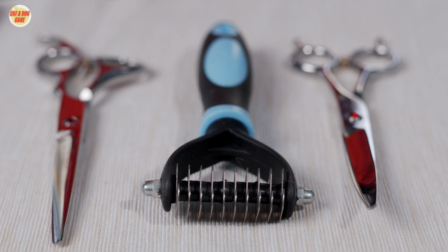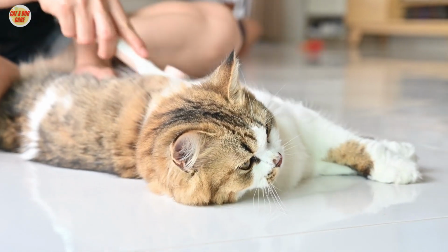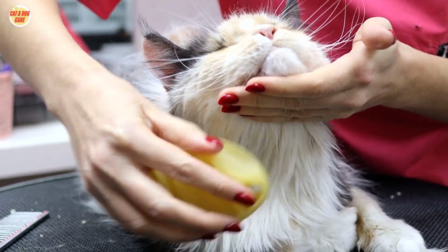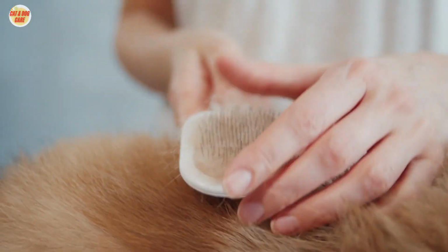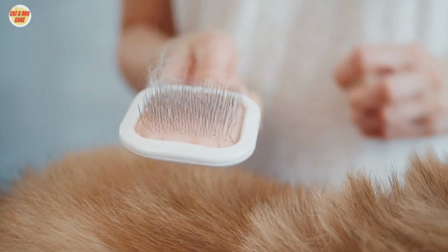Choosing the right grooming tools. To kick things off, let's discuss the importance of selecting the right grooming tools. A quality brush designed for your cat's specific coat type can make a world of difference. For short-haired cats, a fine-toothed comb may suffice, while long-haired cats might benefit from a slicker brush. Proper tools not only remove loose fur and prevent matting but also stimulate blood flow, promoting healthier skin.